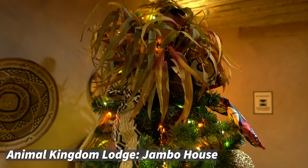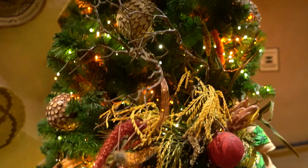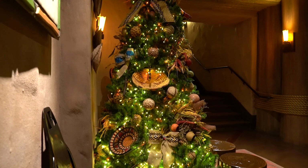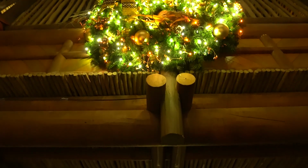Now, Animal Kingdom Lodge Jambo House has my favorite tree of all the trees. It's not this tree. And it's not this tree. Not this one either. Though this one's really cool too. I love the baskets in this one. They put a lot of culture in these trees. Love that wreath. I love everything about this hotel. I'm just in love with this hotel, period.